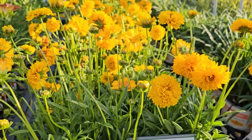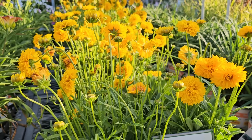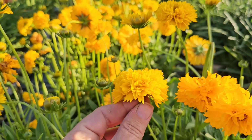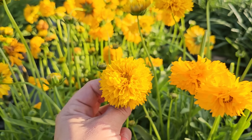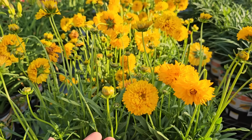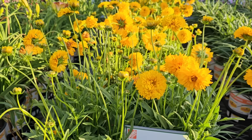And look at these fluffy golden blooms. These are Coreopsis, also known as tick seed. Now, sometimes you will see them as single petals, but in this case, this one is really frilly and beautiful. This would look gorgeous paired with purple perennials in the garden, things like salvia, even with nepeta, like the Walker's Low that we took a look at.